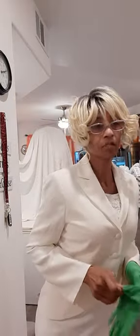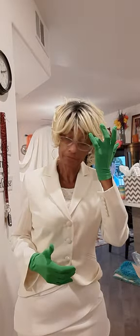I am coming to you with more fall fashions. Now again, as I've stated, I have incorporated gloves into my wardrobe. Gloves are like any other accessory in your closet. You put them together any way you want. And what I have here is a two-piece.